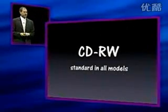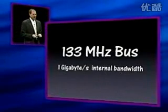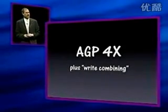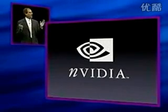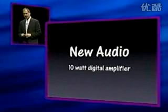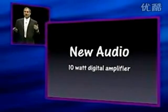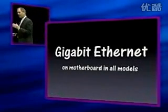They all have CDRW capability built in to every model. They all have 133 megahertz bus with much faster internal bandwidth. They all have AGP4X. And the top 3 models are using NVIDIA graphics chips. The GeForce 2MX is standard in the top 3 models. We have a new audio system built into all of them with a 10-watt digital amplifier. And we have gigabit Ethernet on the motherboard in all 4 models.